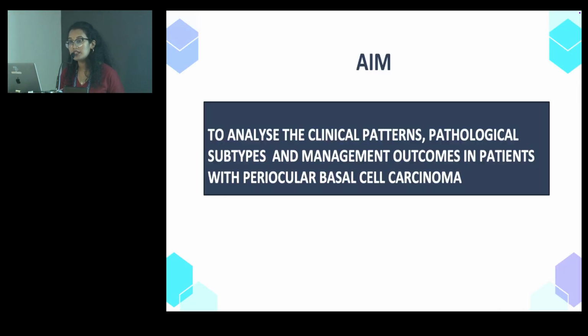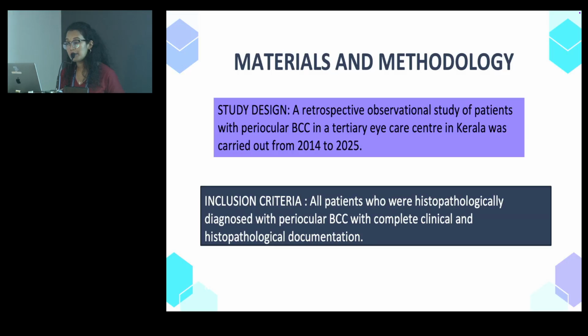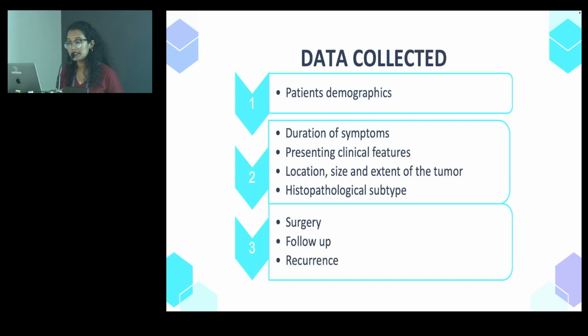The aim of my study is to analyze the clinical pattern, pathological subtypes, and management outcomes in patients with periocular basal cell carcinoma, for better understanding and management of basal cell carcinoma. It's a retrospective observational study carried out from 2014 to 2025, and we have included all patients who were histopathologically diagnosed with periocular basal cell carcinoma with complete clinical and histopathological documentation. These were the data collected.